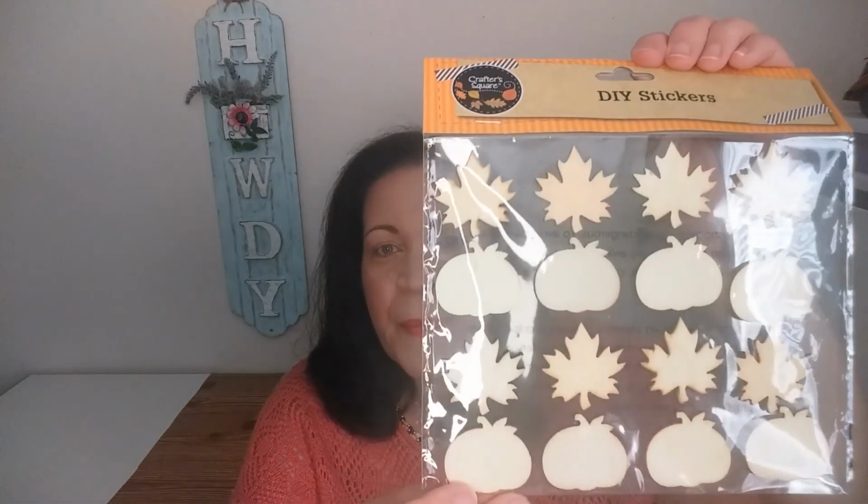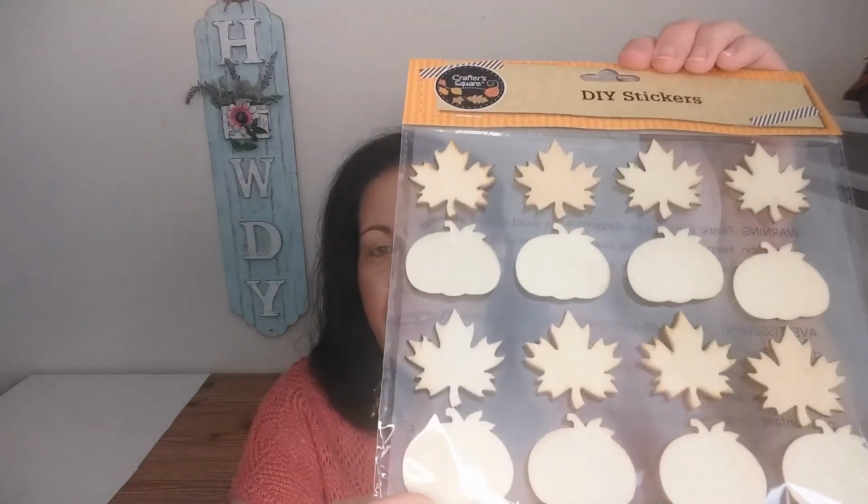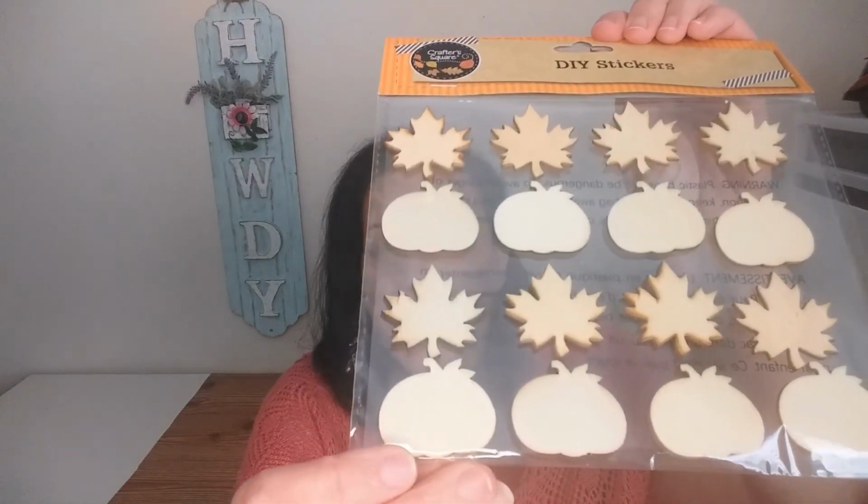I found some DIY wood stickers. These are in the shapes of pumpkins and maple leaves. I also found this 4-pack of pumpkins, and these are smaller pumpkins.